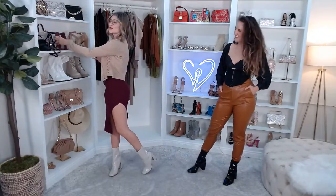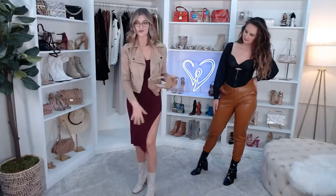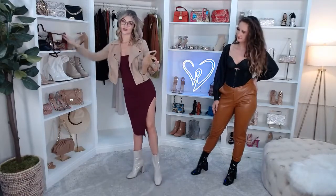Okay, one last shoe option for this one, you guys. This one right here. I wanted to show kind of like a semi-formal shoe. So this one's definitely the casual booty. We've got a little bit of a fancier heel, of course, with the satin and the gold. And then this one's kind of an in-between, I would say.